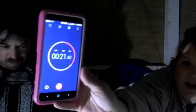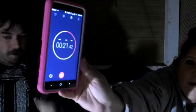For you, the mason jar was faster. What were we? 21.42. He seriously got 18 point something. I can't remember. I felt like my first one was pretty. Your first one was actually a little over 18. Really? So it wasn't as fast. Because he had chugged one super crazy earlier.